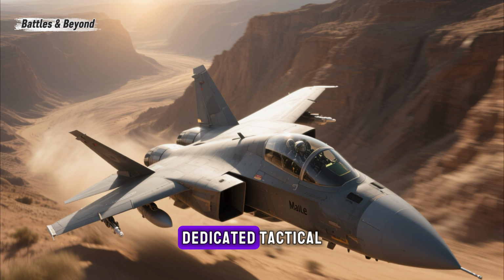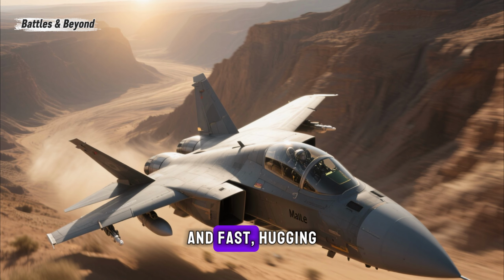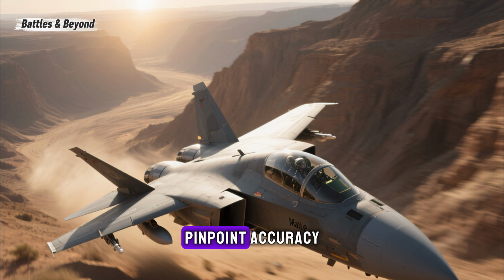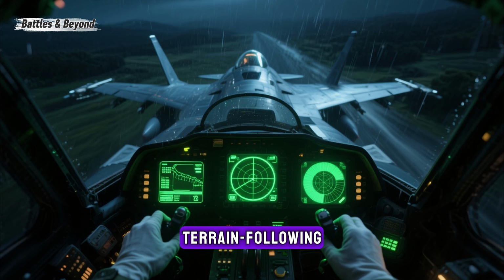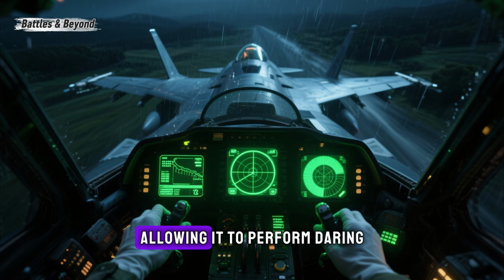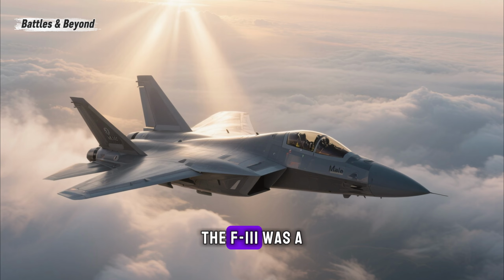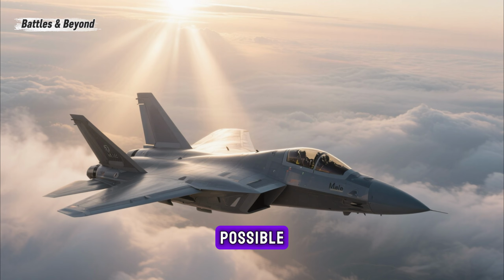The Aardvark was a dedicated tactical strike aircraft, designed to fly low and fast, hugging the terrain to avoid enemy radar and deliver its payload with pinpoint accuracy. Its advanced automated terrain-following radar was revolutionary, allowing it to perform daring missions at night and in any weather. The F-111 was a technological marvel that pushed the boundaries of what was thought possible.